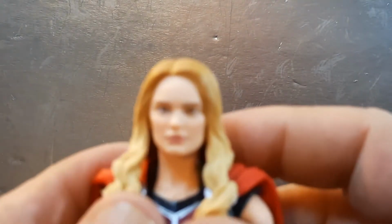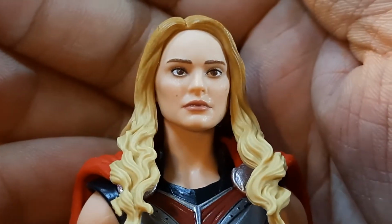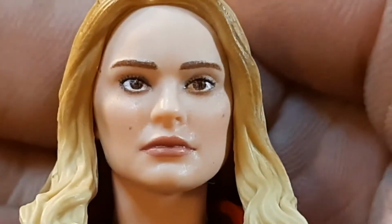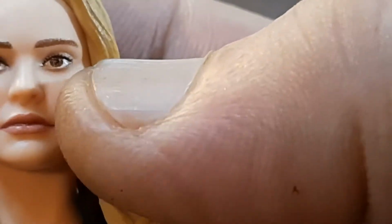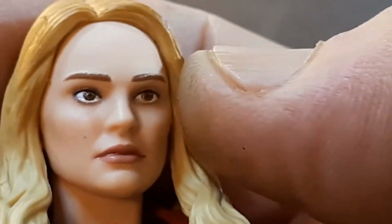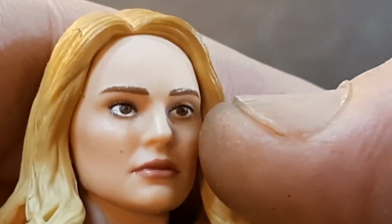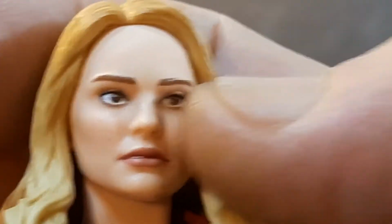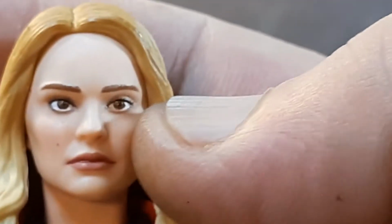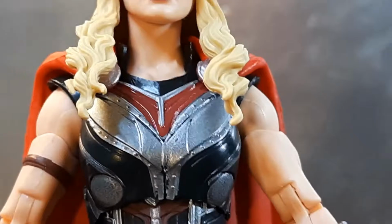I'm going to go ahead and pop this head back on there, and once again, look at that face. That's pretty cool. That's actually closer than the S.H. Figuarts one. A lot closer. But again, those eyes should be blue. I didn't notice it in the movie. I haven't watched it yet, but from the trailers I've seen so far, they don't have blue eyes either, so this is actually really accurate. And her eyebrows should be blonde as well, but that's okay.